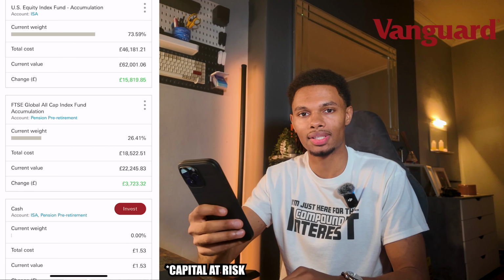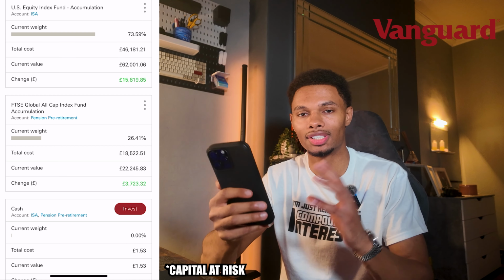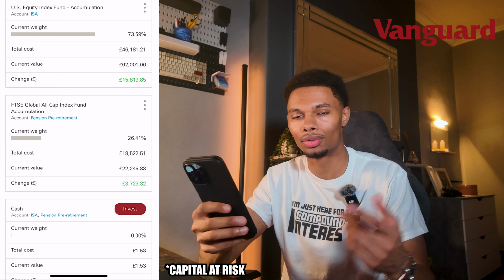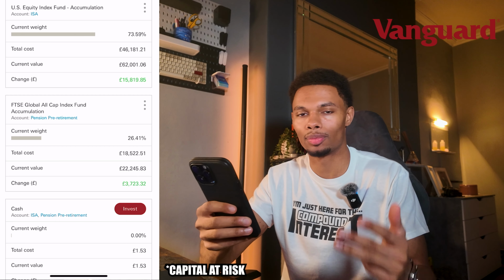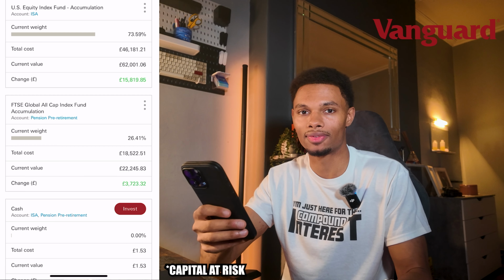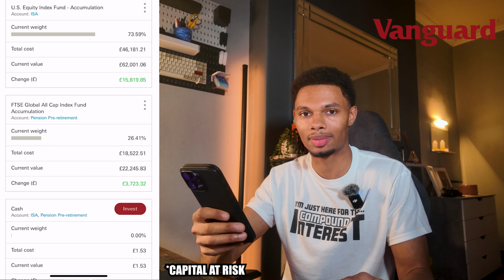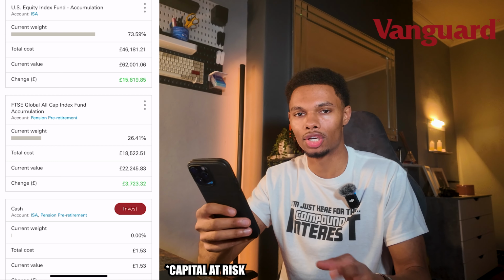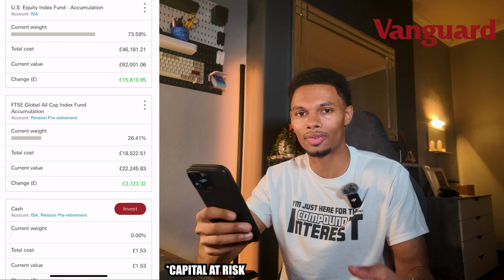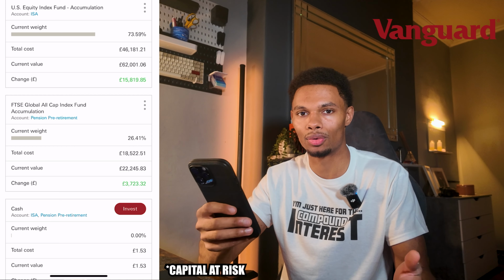If you don't know what the FTSE Global All Cap is, it's basically a fund that tracks the entire global economy. So it includes stocks from all over the world, the US, Canada, Asia, Europe, you name it. This fund literally tracks it all. I really like this fund because it's of course very diversified, and from a risk management perspective, it does make sense. Over the long term, it's very unlikely to go wrong with investing in a global index fund. And of course, over time, I'm just going to continue to increase my holdings in this fund.